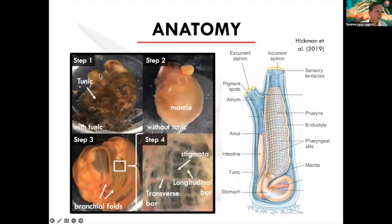If we now remove the animal from the tunic, this is the animal with the tunic, and we cut all around here, and we remove the whole tunic, in this case, we'll see something like this, like a big ball with different structures that are still inside the animal. This is called the mantle. We will have to open this big ball through the endostyle. So let me show you here where the endostyle is. It's right back there, this yellow thing here, and that's where you're going to be cutting with your scissors, along the endostyle. Now, once you do that, you're going to be able to see what's inside the animal.